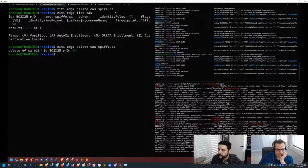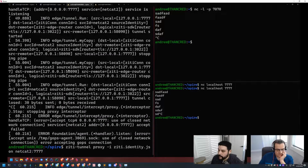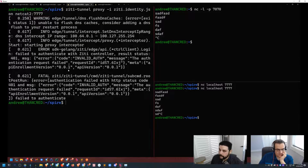There we go. Now if we come over here and try to run this bad boy, let me clear it first. And boom. Fatal: authentication failed. The other thing you could do is you can also delete the identity, or revoke the policies on the identity. Deleting the identity would cause authentication failure. Revoking the policies would allow it to authenticate, but then it would say service not found.